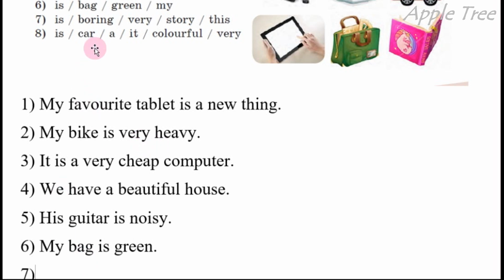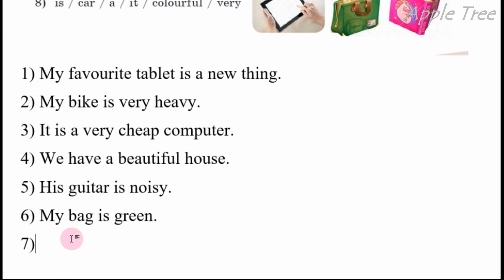So, is boring very story is this. This story is very boring. Ця історія дуже нудна, нецікава. This story is very boring. Okay. And the last one.